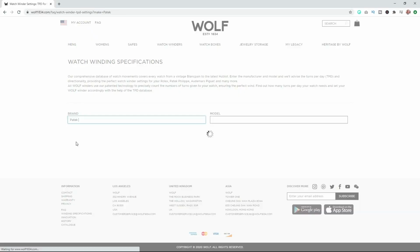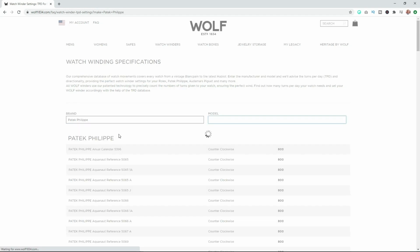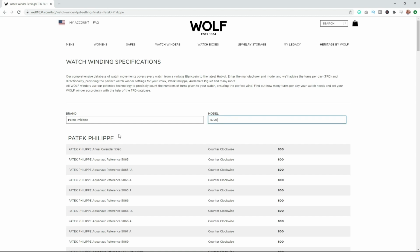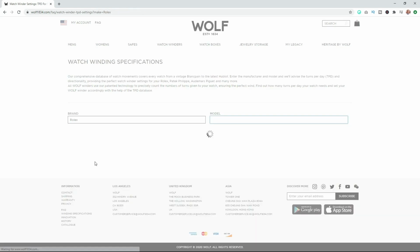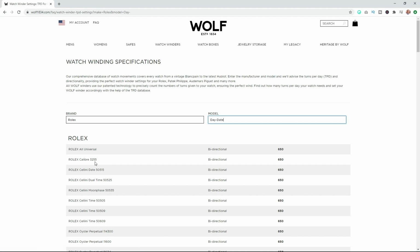If you go on Wolf's actual website, they have a section where you can look up pretty much any watch manufacturer, make, and model, and basically see how your watch winds. We measure that with TPD, turns per day. Some movements wind counterclockwise or clockwise or both, bi-directional. So that website will give you that information, which will help you set your watch in the watch winder.